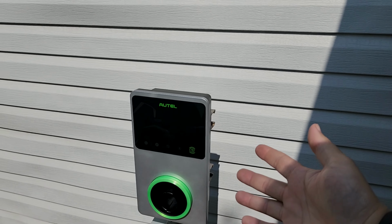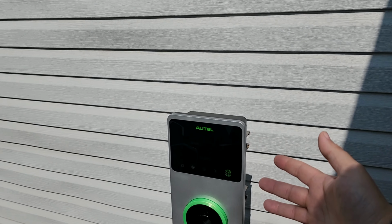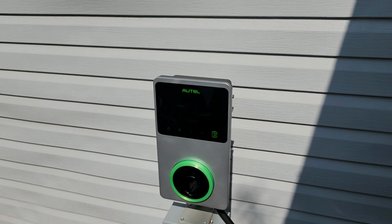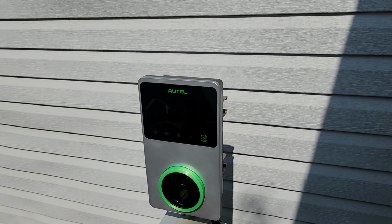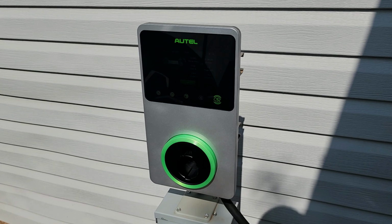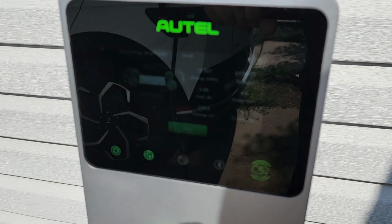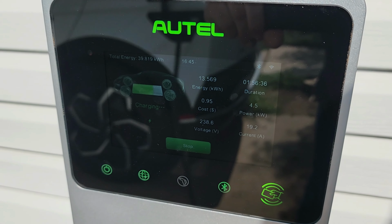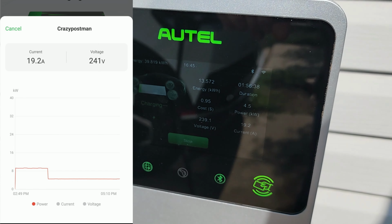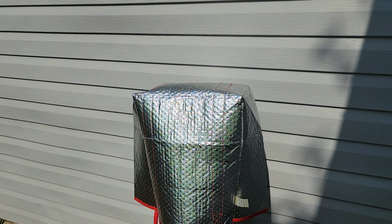And to be honest, that's literally what my Tesla one was doing the other day when it was really hot as well. So maybe the Tesla one's not quite as broke as I thought it was. Maybe it's just these chargers can't handle the Oklahoma heat. I'll show you some screen grabs of the power chart to where you can see it lasted about an hour and then it cut back the power.